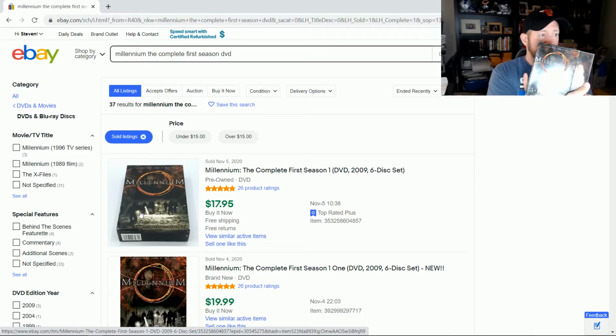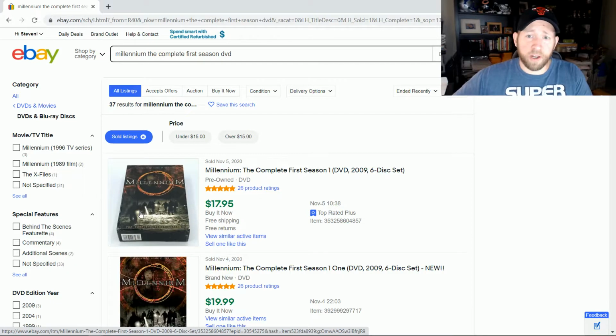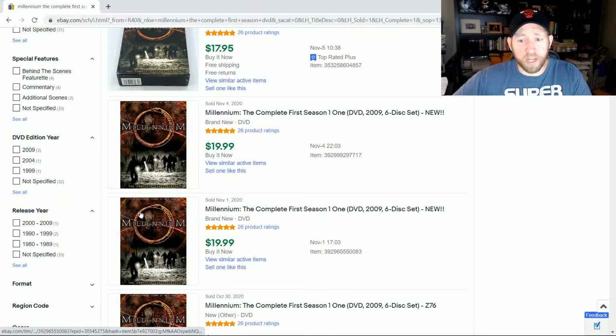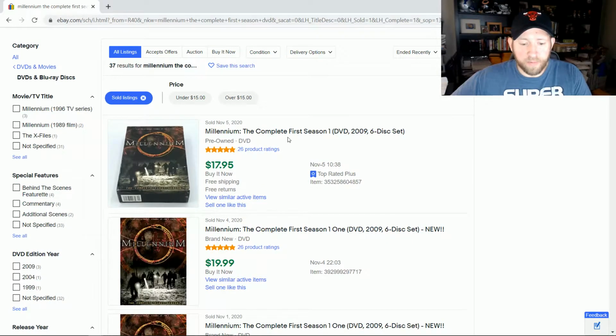maybe put these out, sprawl them across. That's my picture. That'll be a different video as well, but still a pretty good picture there compared to some of the other ones that were a little janky as we looked at before that didn't look as professional. So this is for the first season. As you can see, I got $17.95.